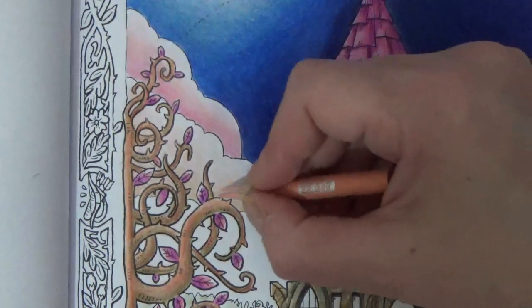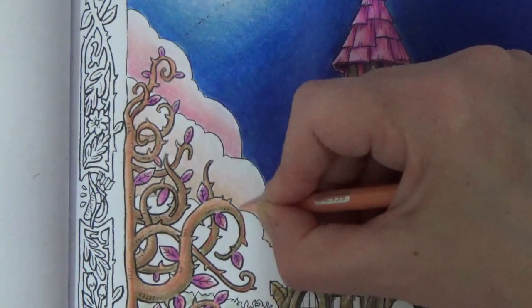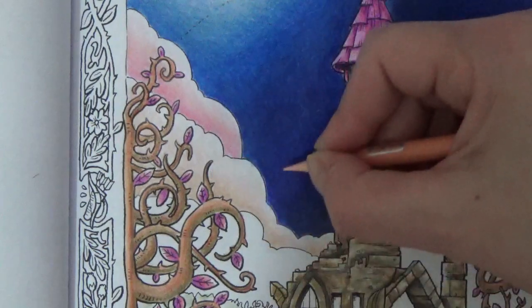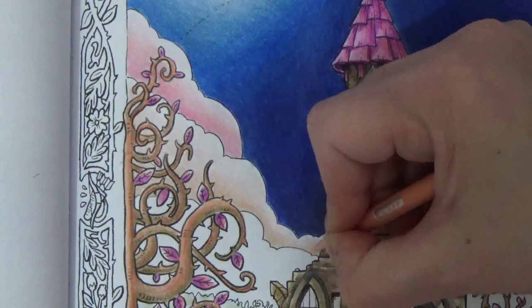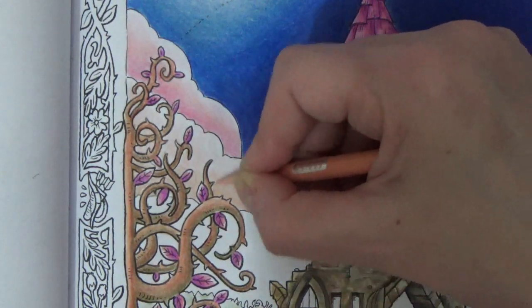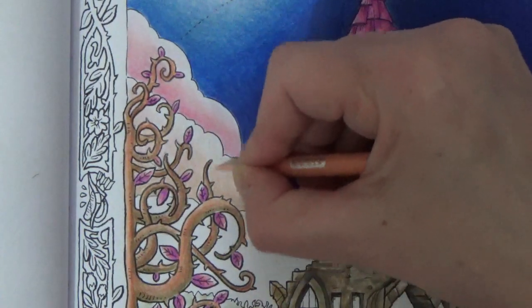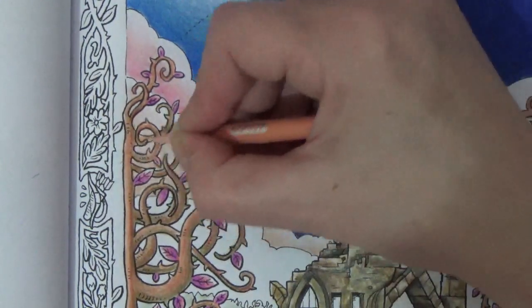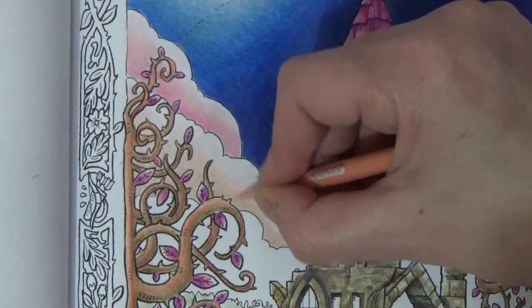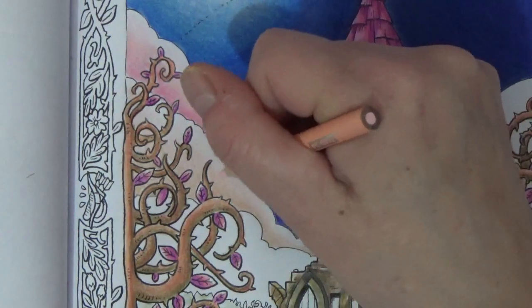So I'm going to avoid doing that any further. I'm going to go back in and deepen up the peach. Yeah, so as you see, it's so easy to drag in dark colours. So I would suggest, if you're going to do darks and lights, well, on most pages you do, but do your lights first. That way you don't drag a load of stuff in. Okay, right. Bit of Deco Peach.